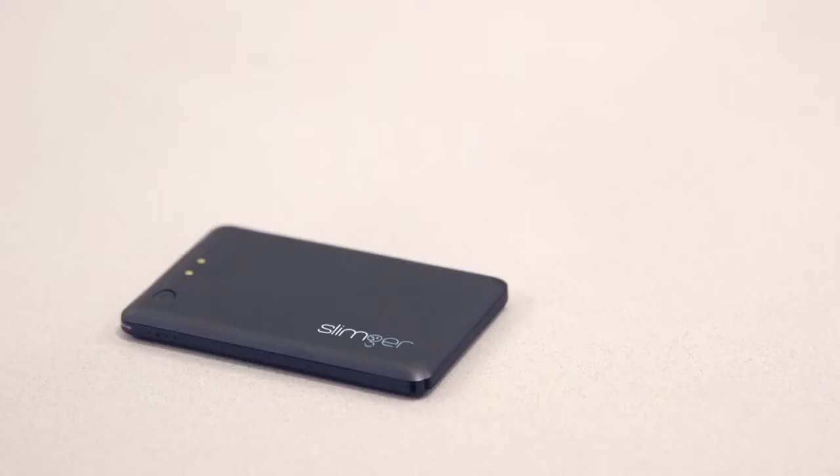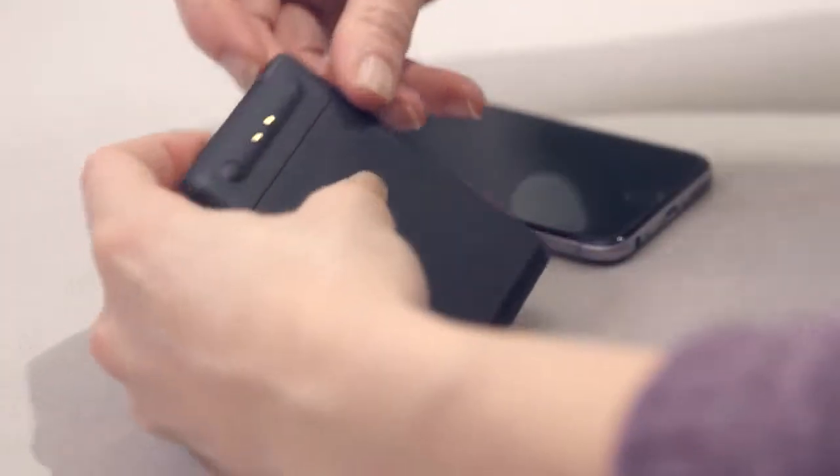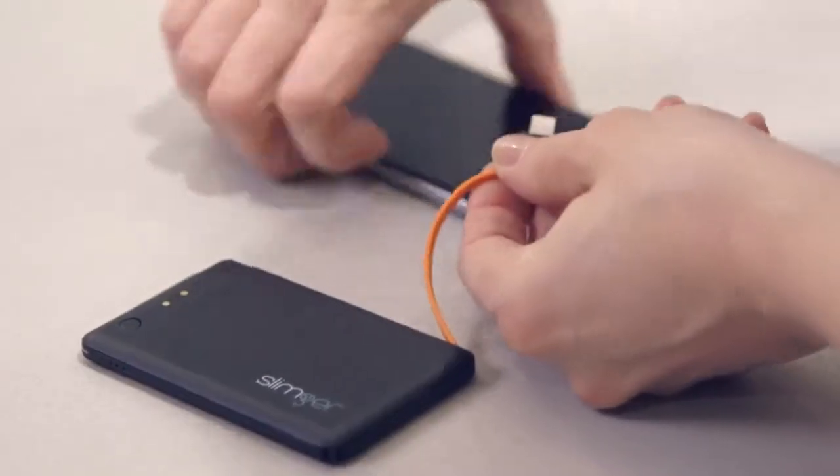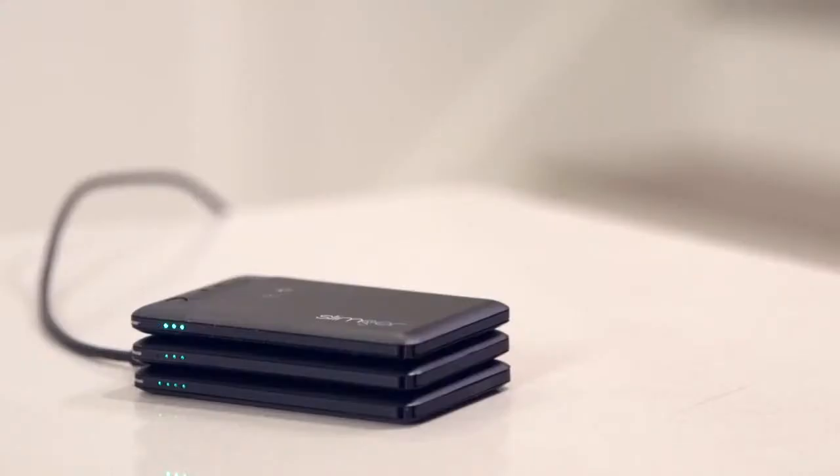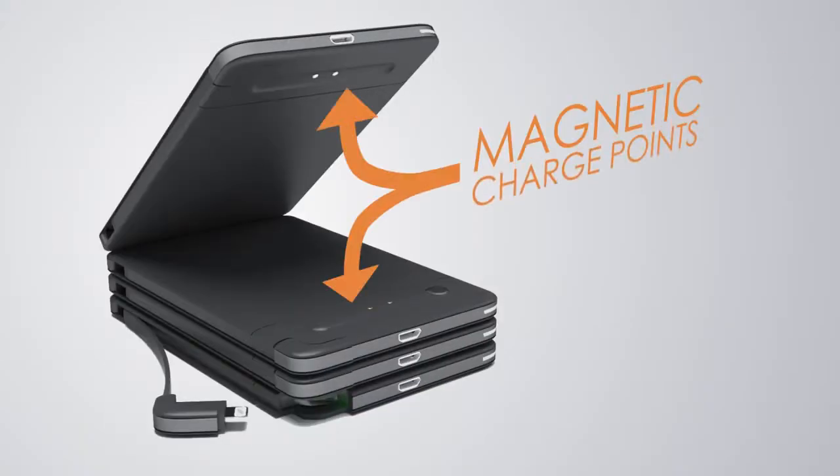Yeah, that's true. That's why we bought the Slimger PRO. We had other power banks, but we were always forgetting to keep them charged. When we decided to upgrade to the Slimger PRO, we bought a whole pile of them. You can charge them just by stacking them magnetically. It's so convenient, Tom never forgets.